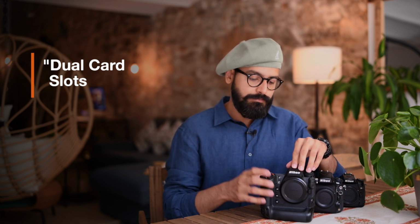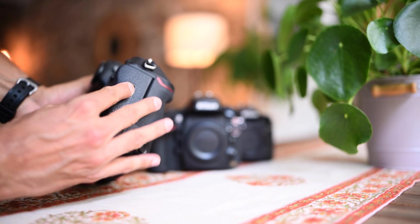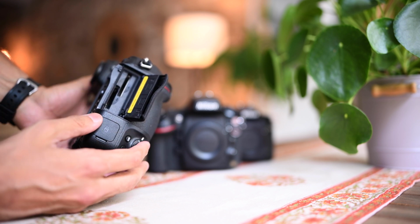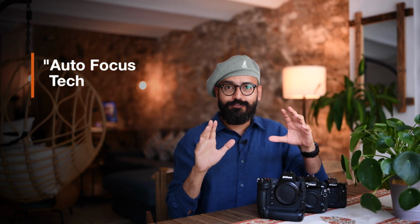And of course, when I'm shooting tethered to the monitor, I never use cards inside the camera because I always take my backups from the computer on multiple hard disks. But let's say if the tethering cable stops working or the entire tethering system is not working for some reason, then I always have this assurance that my camera has dual card slots and I can always take simultaneous backups during the shoot. Another feature that most of you guys are interested in is autofocus.